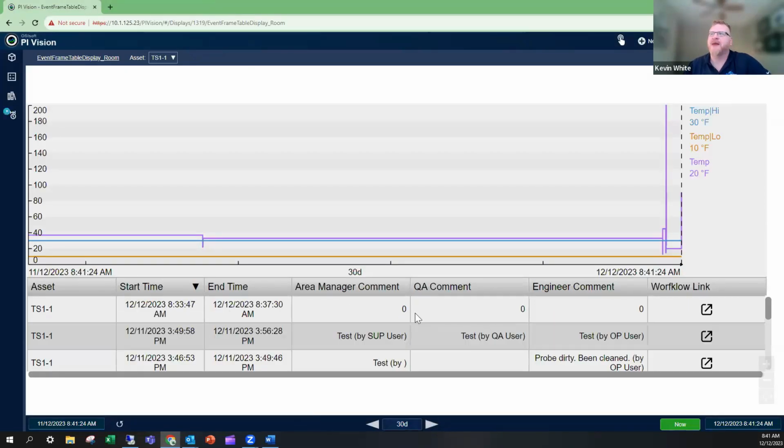So you've got the start time, the end time. These will still be written to PI, so you can go back and look at these, and you'll see by the user who added these in for each of these. The idea being that now you've got a running log of these events, and you can actually go back to the workflow that was linked with it and see what was captured for those events. Okay, and so now I'm going to turn this back over to Bryce. He's got one more use case to show you.